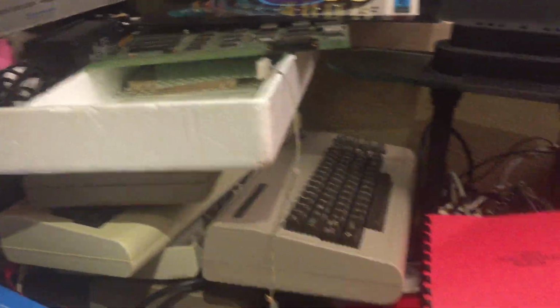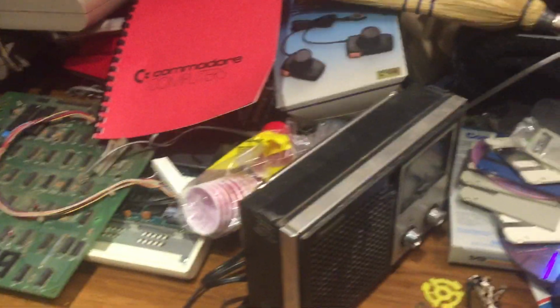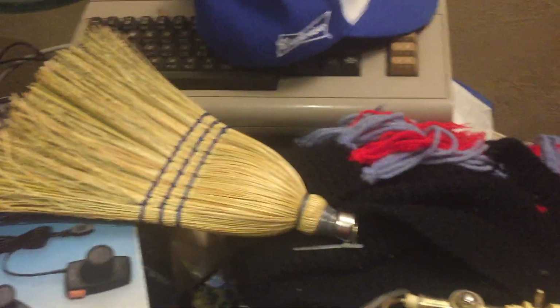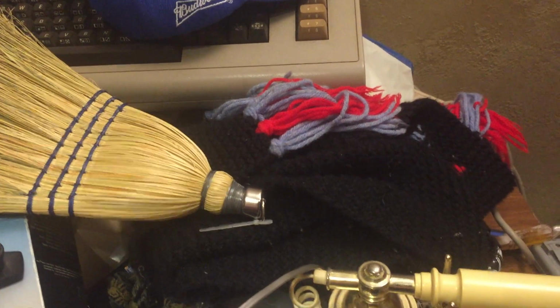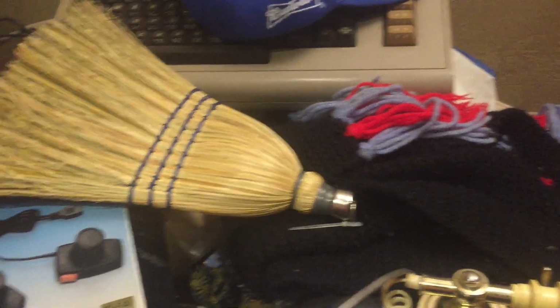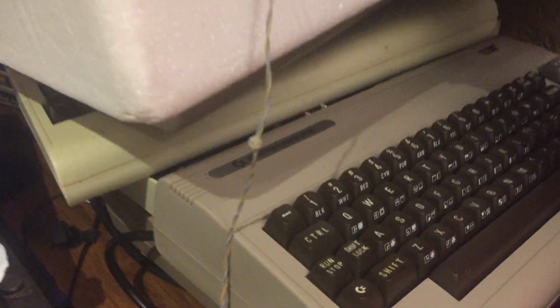What else? Oh, paddles. This funky old radio. Look, it's an insert for a 45 record. Another funky old phone. Oh, here. I'll have to get this on at some point. It's a scarf my sister made. It, of course, has Commodore logos. Cute little whisk broom.